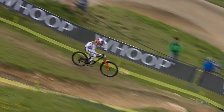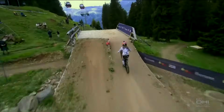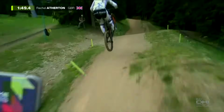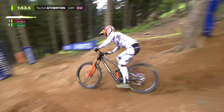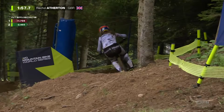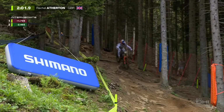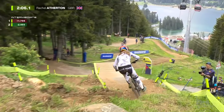We are waiting for this, for Rach Atherton to go back into business. Doing it for the mums out there. Rachel Atherton is back at a UCI World Cup. 39 World Cup wins to her name, and she's going for number 40 today. The fastest mum in the world. Yeah, riding for Atherton Continental. Outside line here, different line. A lot more round and steady. She was 6th last season, she had a go here in Lenzerheide, and she was 6th.